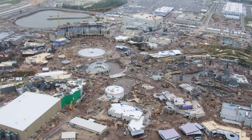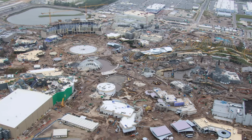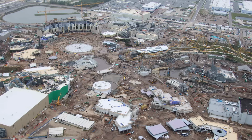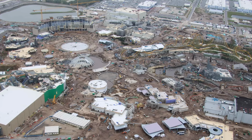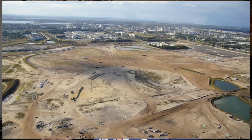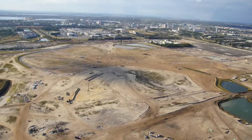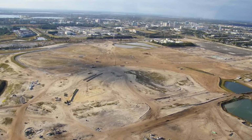Alright, so the first thing we're going to do is get an aerial shot of what Epic Universe looks like right now. As you can see, lots of things going on, but also a comparison of what this land first looked like in January of 2021. So I'll show you guys that as well. This is looking amazing. I cannot wait to see what this looks like.